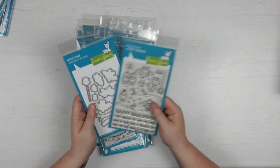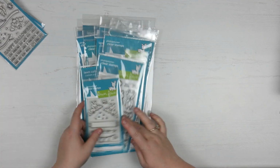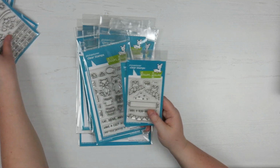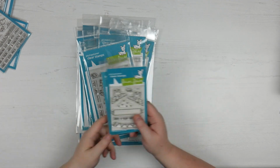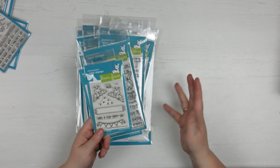So that's the standard one, the Fantastic Friends. Love those branches. And the stars. It then has a little add-on set, which comes with 2 more little bats, some more stars, another spider. So the 2 spiders are sort of looking each way. I love that about Lawn Fawn. They come out with ones that just look the opposite. So good. And just so good for mixing and matching.